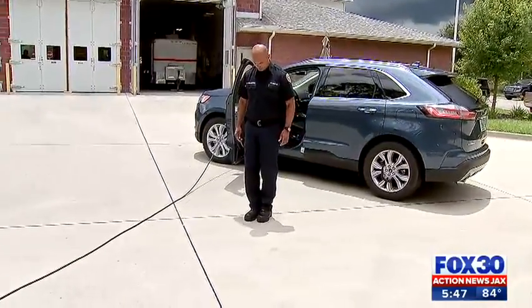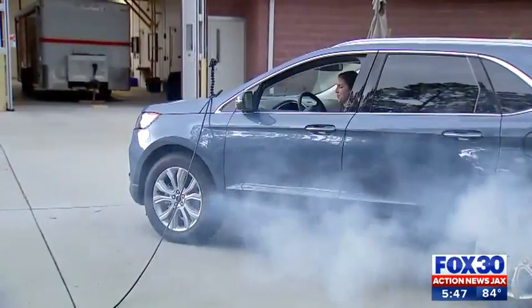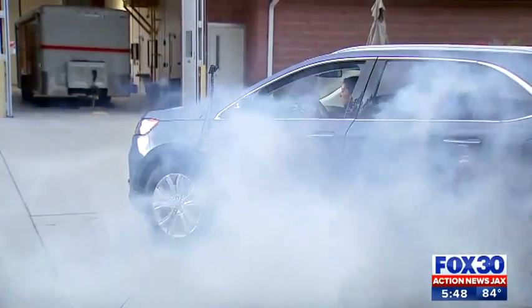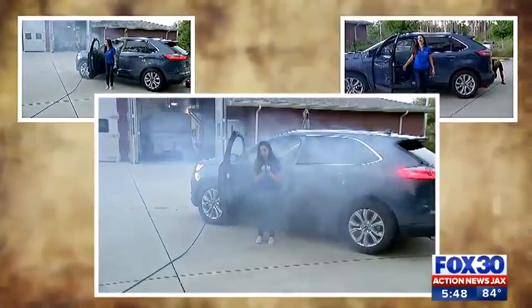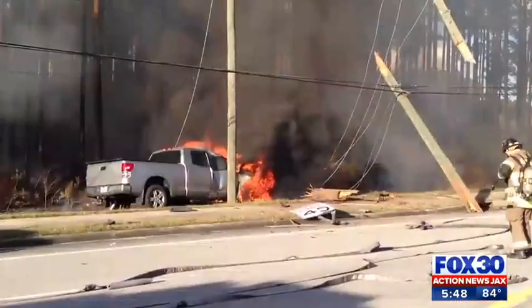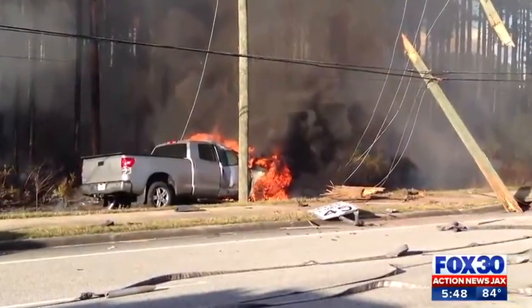Slide across the ground like that, making sure to never pick up his feet, or he can bunny hop away from the vehicle. We gave it a shot, this time making it a little more realistic by filling the car up with smoke. It took me a few tries, but I finally got it right. You have to treat the electricity with respect at all times. Lorena Inkland, CBS 47, Action News Jax.